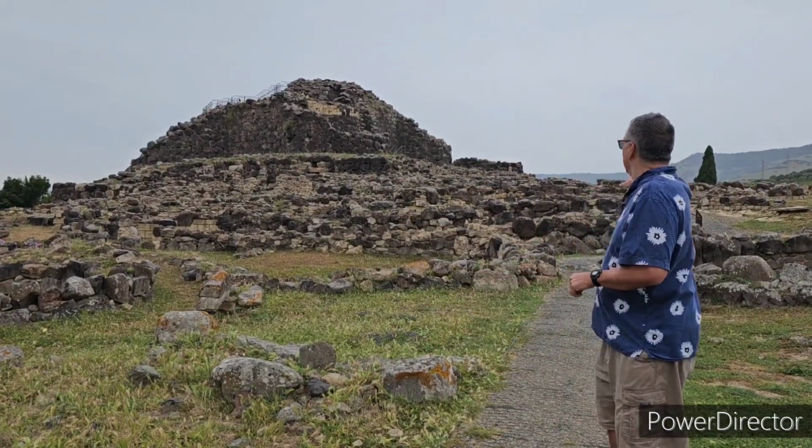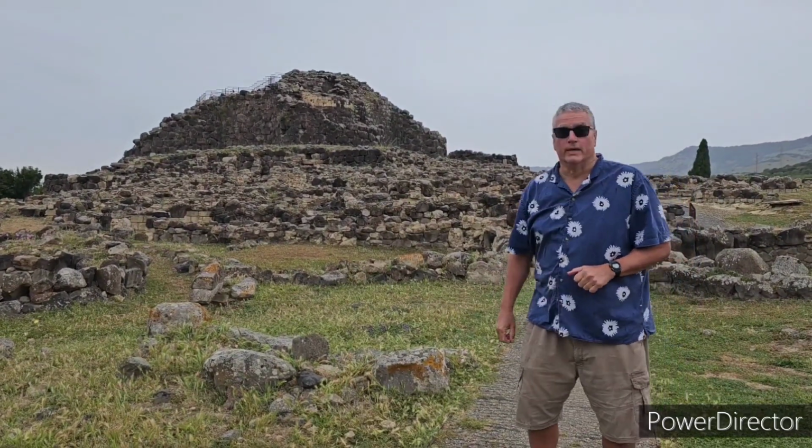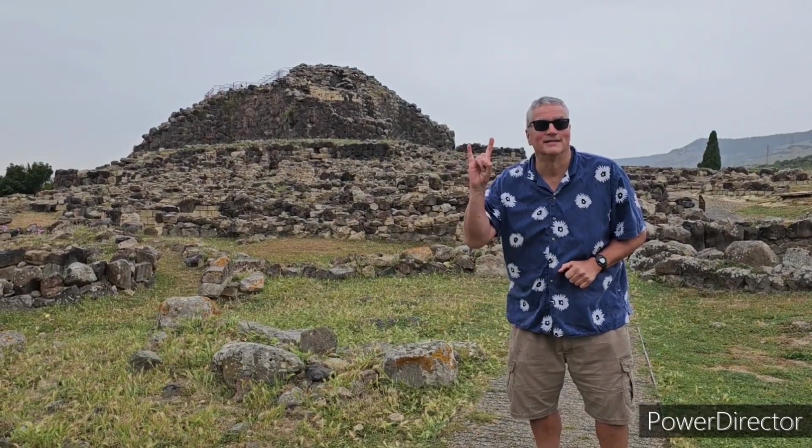Okay, so when we get on there, we will talk then. Hi folks, here we are with the nuraghe in the background. We're actually going to go inside it here. There it is in the background there. Okay, and there's a village beside it. We get up there, we will talk then.